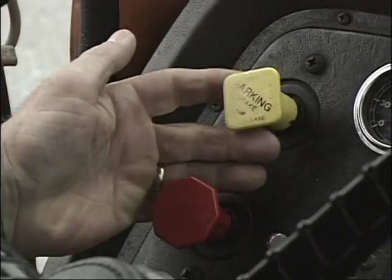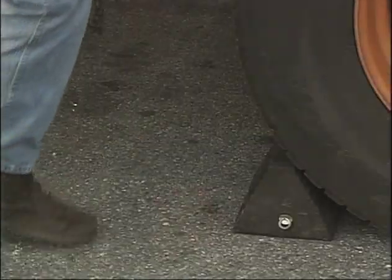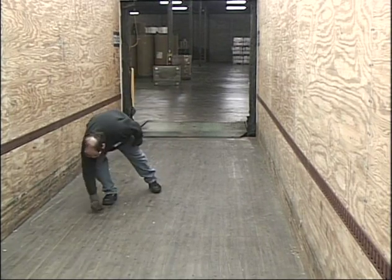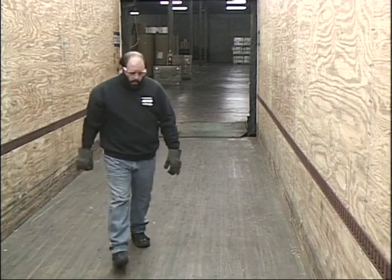Before you drive onto a rail car, truck, or trailer, set its brakes and block its wheels. Check the strength of the floors as well. Don't forget to look for indentations and holes which could cause your forklift to tip.